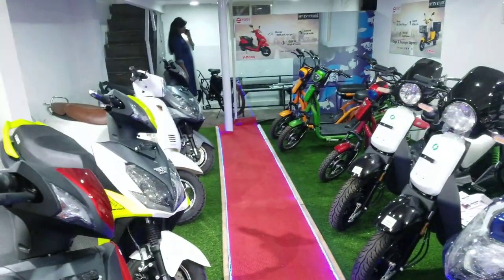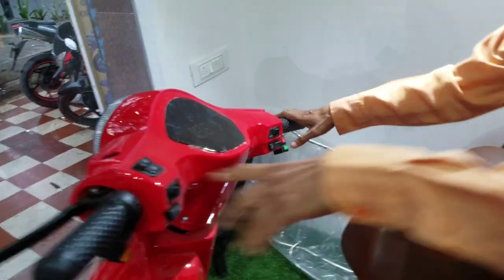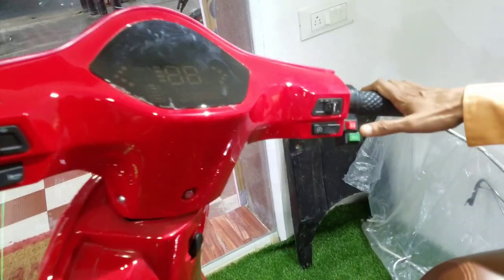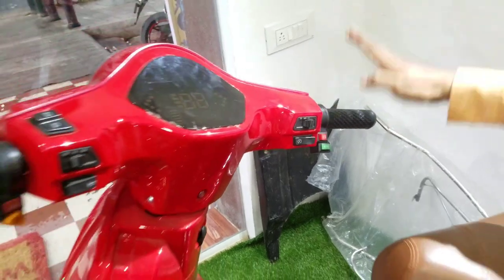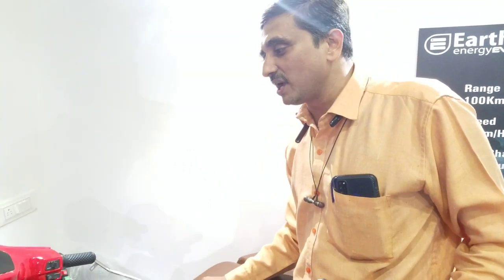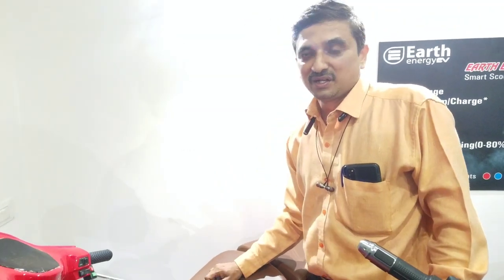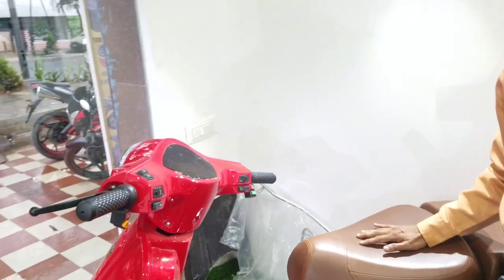So these are the scooters. In this Yakuza, we have a reverse gear. Oh, you have reverse gear also? Yes, reverse gear, with a remote. All vehicles have remote control. And we have one more option: without the key, we can ride these vehicles. All these vehicles, without key.